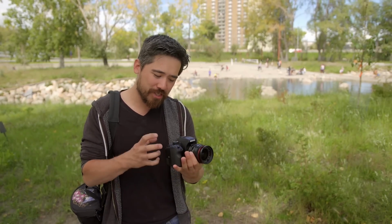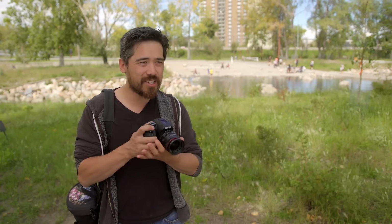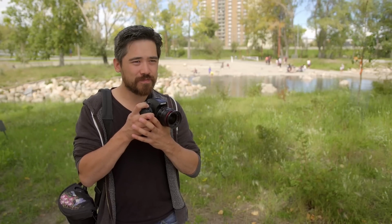I don't know if it's because of the plastic body, although you still have that stainless steel chassis, or maybe it's just the design, but it is still pretty noisy when you shoot. Listen to this. Shakes a little bit, you get some noise, but overall, very impressive with the speed.